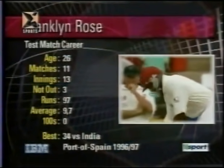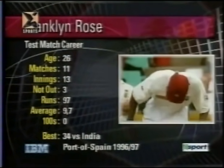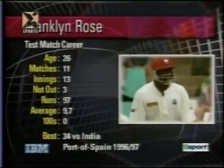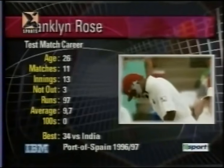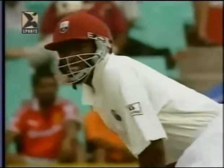He's 26 years of age, his test average is 9.7 and as Tony says, the top score of 34 versus India. He hasn't quite got to the 100 mark in test cricket yet. Big responsibility on his shoulders though.